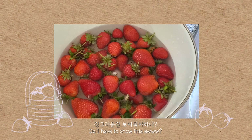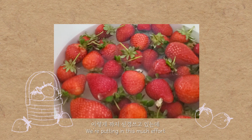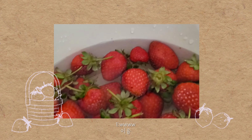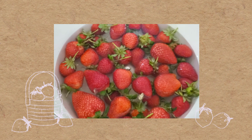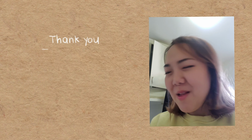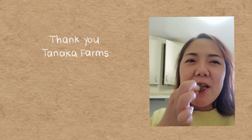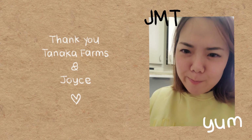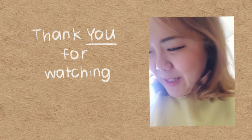View 한 걸 보여줘야 되나? 보여줘야지. 우리가 이렇게까지 신경 쓰고 있는데. Mm, organic strawberries. 아 진짜 우리가 정말 정성으로 뽑았더니 보람이 있었어. Yay and peace. I hope you guys enjoy.